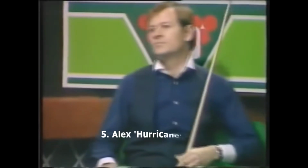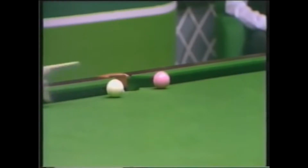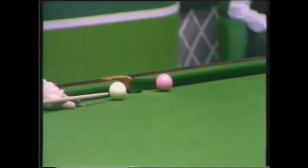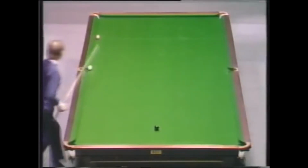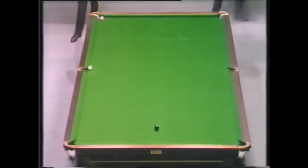Banana shot. And that's an excellent shot from Alex, who's got the angle.